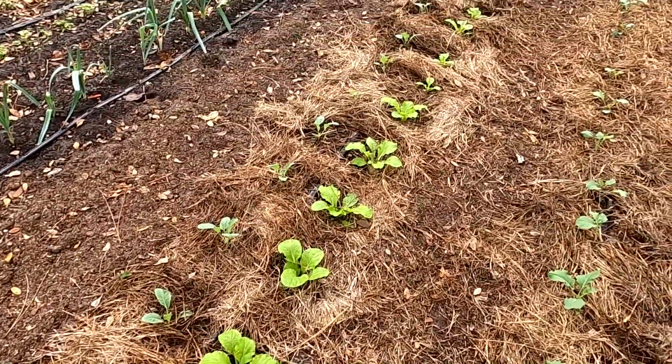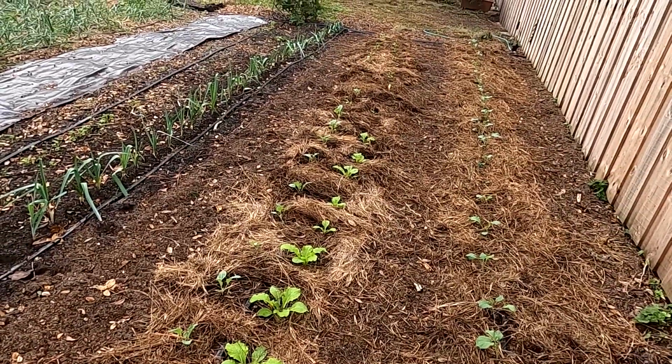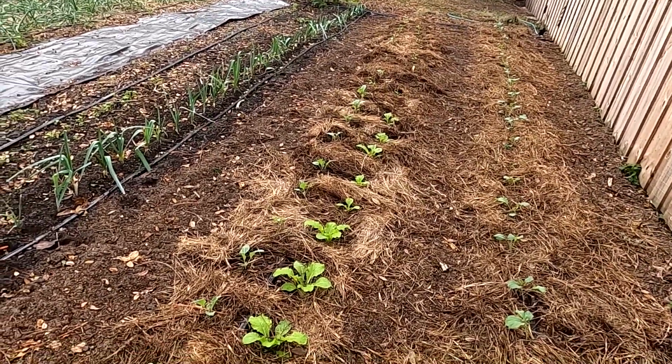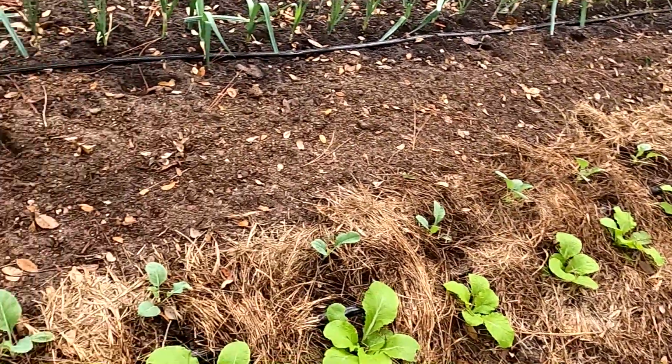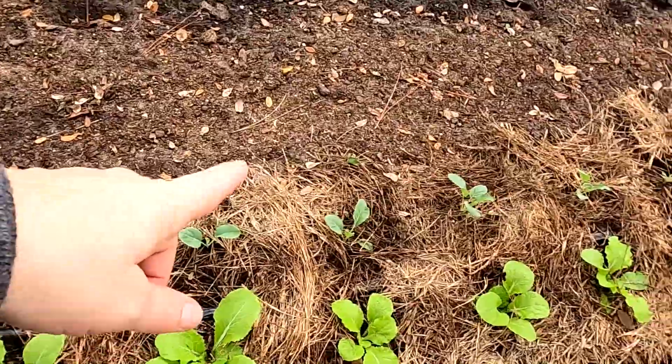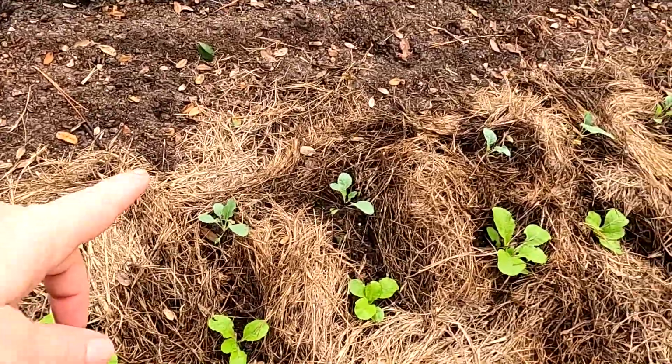So I have a good half row of that. Each one of these rows is 28 feet. So I have at least 14 feet, and then every foot, there's one of them. On this side is Snowball Cauliflower. Also doing well, but they don't grow as fast as a Hilton Cabbage.